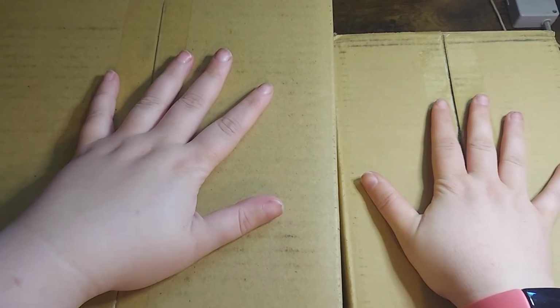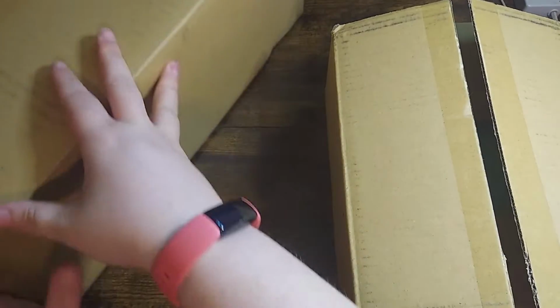Today we have two little mail pieces and a Neokyo box and a Buyee box. We're gonna start with the mail because that's easier. And then with the boxes, we're just gonna go in size order because I don't know what I ordered to make my Buyee box so big.